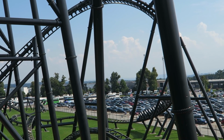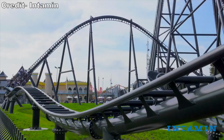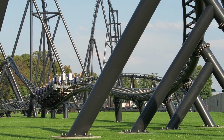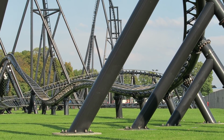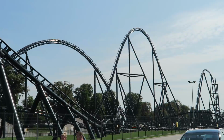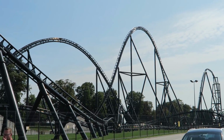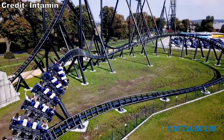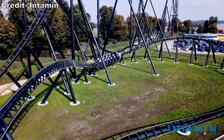Hyperion kicks off that second half via another speed hill, but this one thankfully delivers a quick pop of ejector airtime. You are then flung through yet another Stengle dive with no time to rebound. This one rode similarly to the first one, except this one twists to the right, so this time those on the left side of the train get that pop of airtime with the crazy laterals.